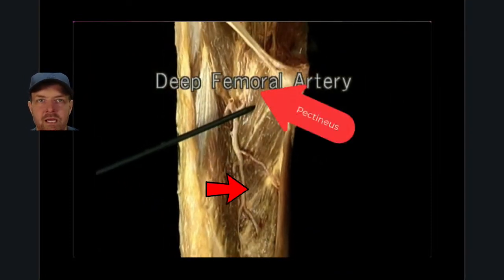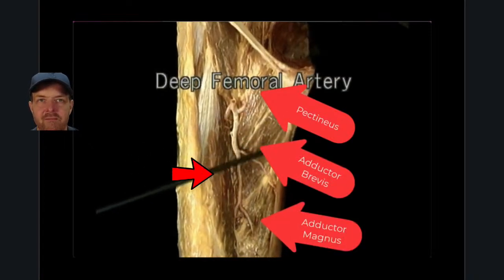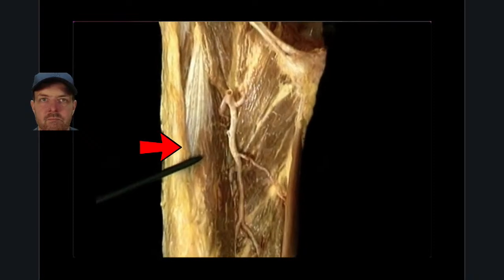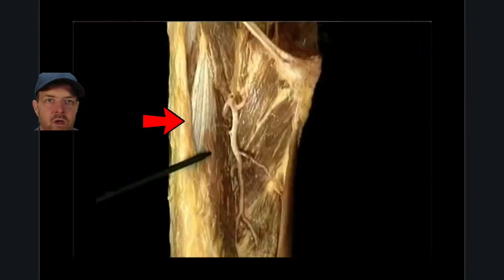And there we go again. Look at that as it snakes through. So all of the adductors there. You can see as it's going in and just supplying those muscles. Okay, so really, really well protected there. But let me just go back.